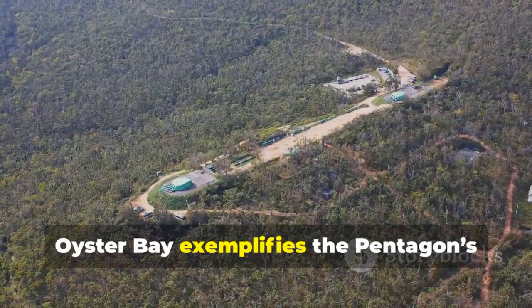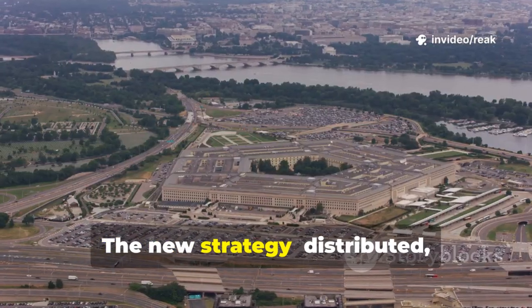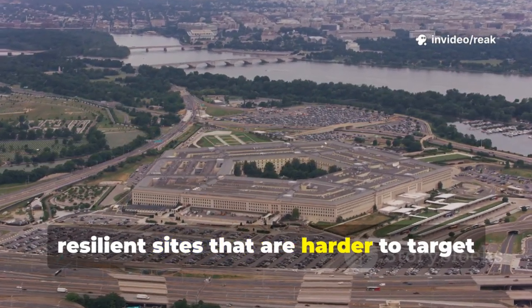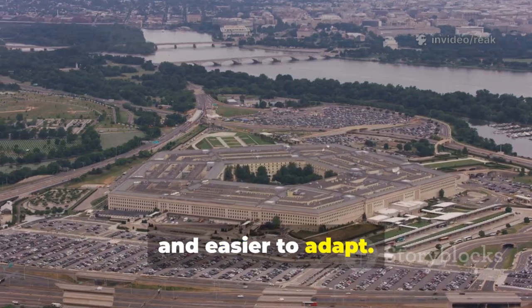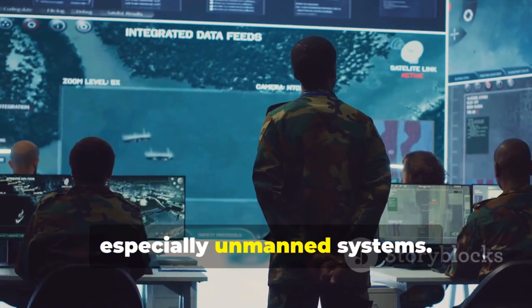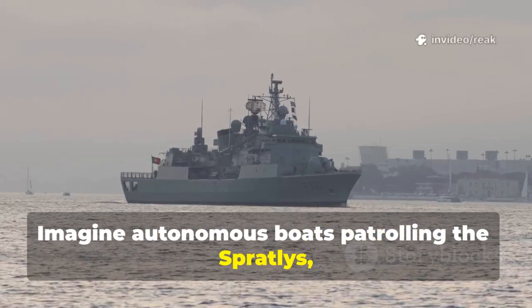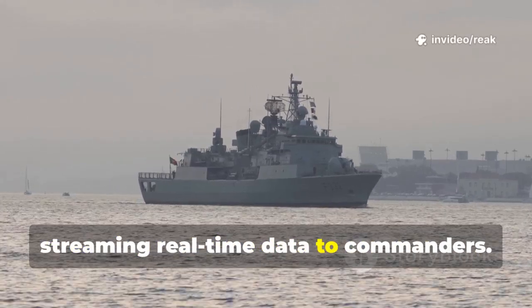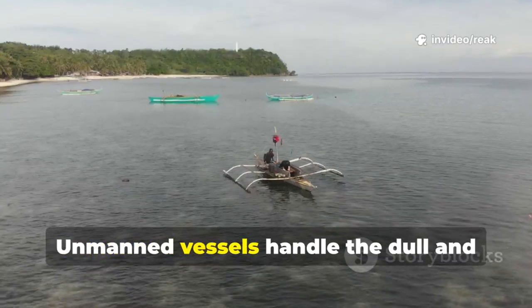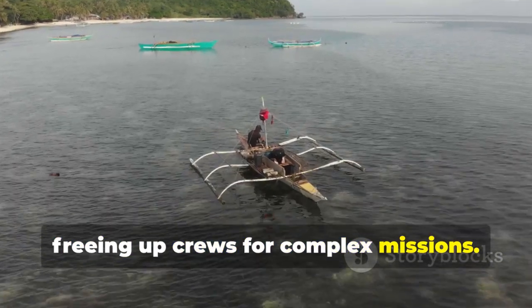Oyster Bay exemplifies the Pentagon's shift to smaller, more agile bases. The new strategy: distributed, resilient sites that are harder to target and easier to adapt. These facilities support cutting-edge technology, especially unmanned systems. Imagine autonomous boats patrolling the Spratlys, streaming real-time data to commanders. Unmanned vessels handle the dull and dangerous work, freeing up crews for complex missions.